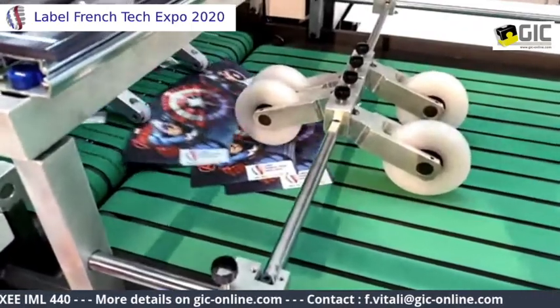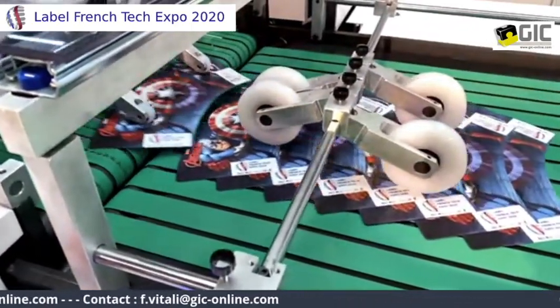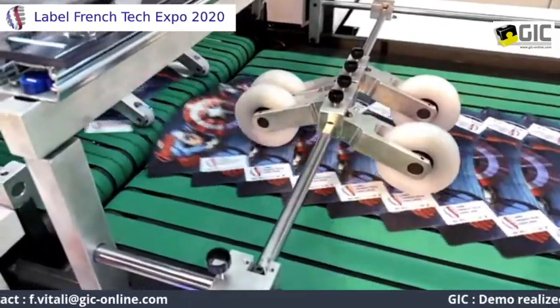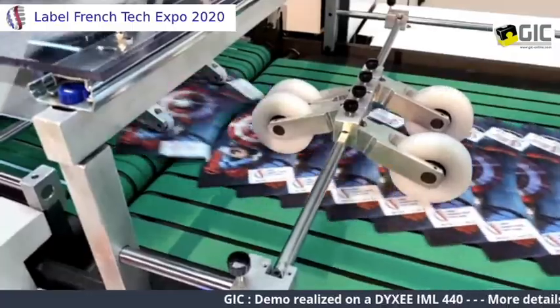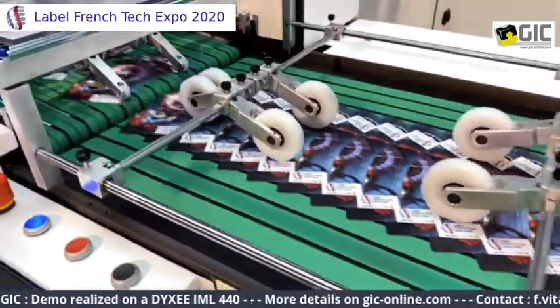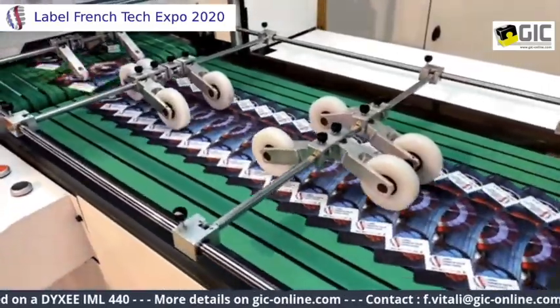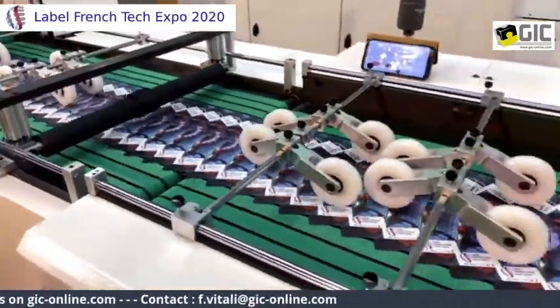The big difference you can see now is that the sheet arrives on the conveyor, and now all the labels are one on the other. What is the objective? I will explain now.